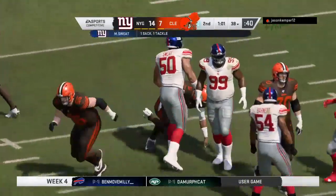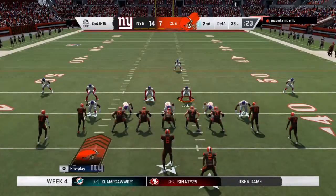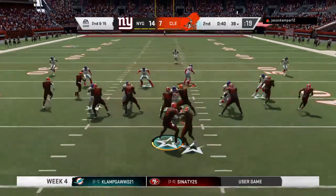Nowhere to escape, and he goes down. Montez Sweat in there to get him. It's a loss of 5. Sacks, a growing theme in this first half.